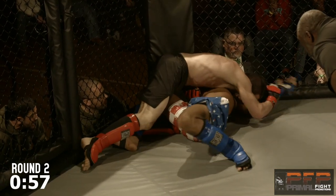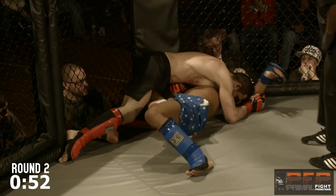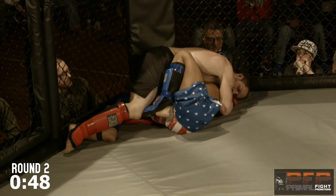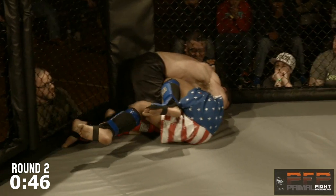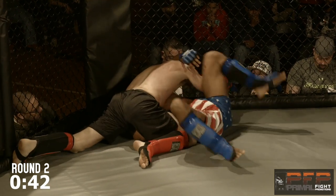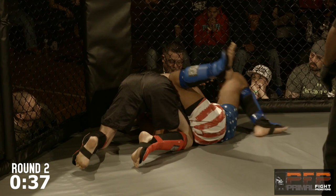Chuck has a grip up on the arm. He's either going to come or look for a head and arm choke as soon as Seth pumps his arm up. There he goes. Hit the ribs. Caught it. Punch the ribs. Right there. Again. Tough to see from where we're at what's actually going on over there, but it looks like a nice knee to the body from Charles.